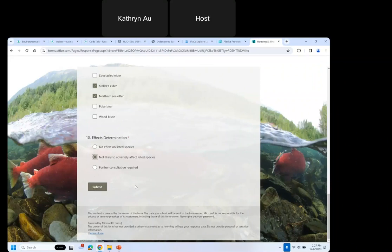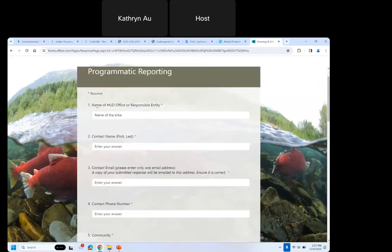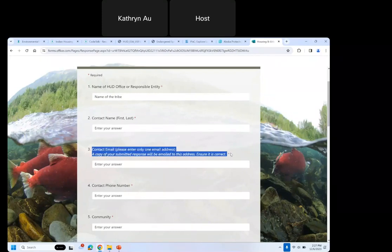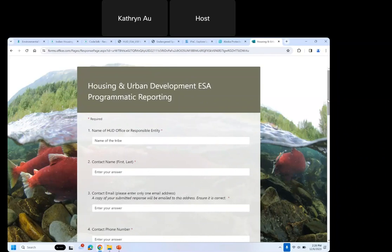Once you submit this form, the website will generate an automated response from U.S. Fish and Wildlife Service, and that will be an email that goes to the email that you listed under contact email. So please make sure that you type in the correct email address on this, and once you receive that email or someone at the tribe receives that email, make sure that you keep that email in your environmental review files. Otherwise, they will say that you didn't go through this process. So make sure you keep a record of this. Okay, so that's the process for analyzing endangered species this way.